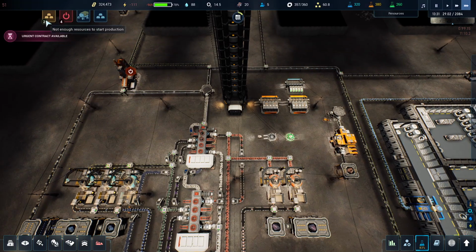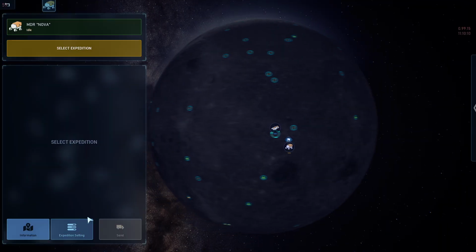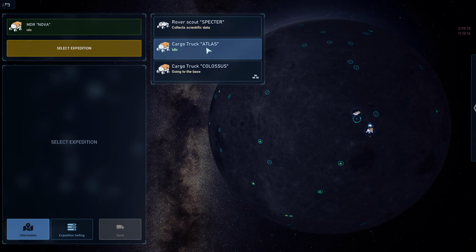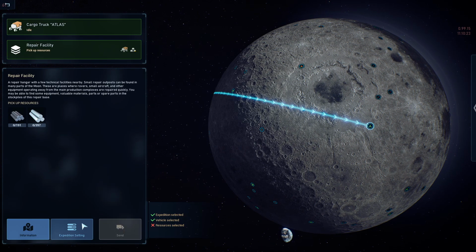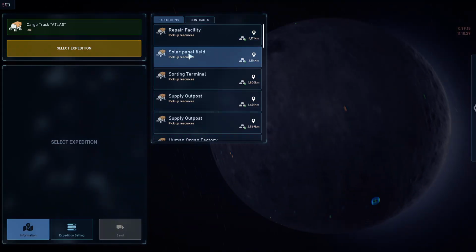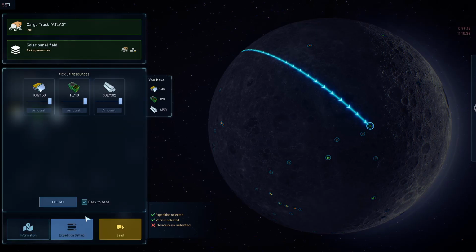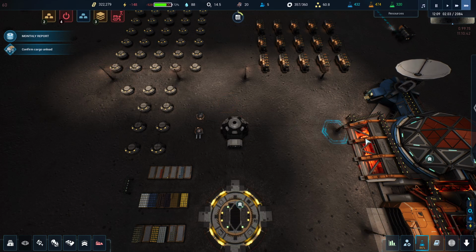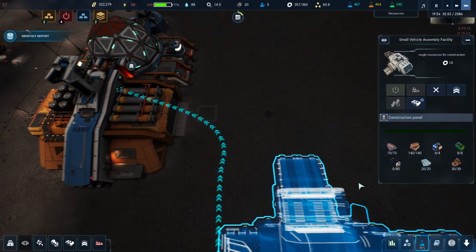There you go, research mode. Expedition. I don't need that. Solar fields. That could be fun. Somewhere with resources. Send it. Package delivered. Yeah, so everything else is there.